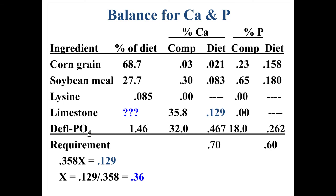Okay, so then our equation is 0.358, so the limestone is 35.8% calcium, so 0.358 times X, the amount of limestone, equals 0.129, the amount of calcium that we need in the diet. So X then equals 0.129 divided by 0.358, which equals 0.36. Limestone will thus be 0.36% of the diet.